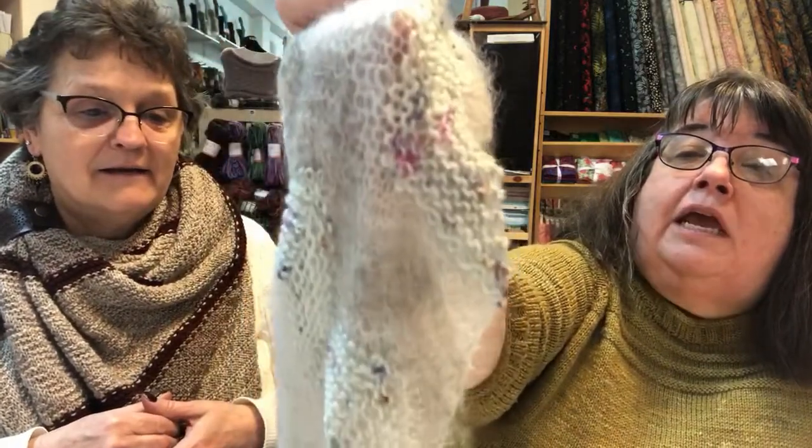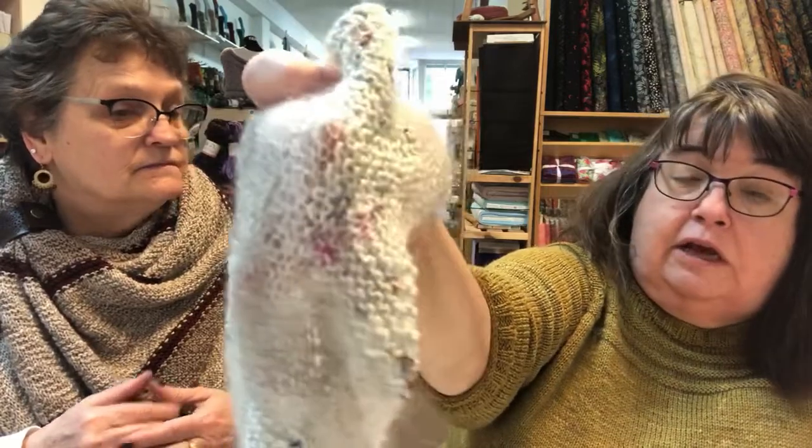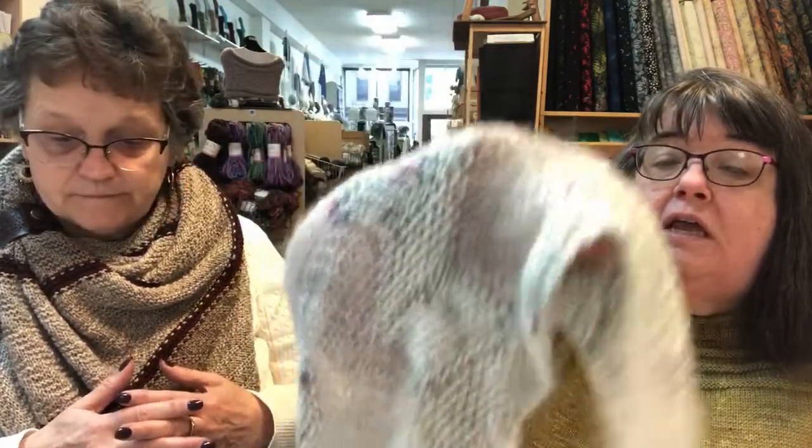Mm-hmm. And mohair is so fine. Yeah. But it stays where it's knit. Yeah, it does. It doesn't slip around. You're not going to get big stitches and little stitches. It'll stay just how it's knit. So it is a little different to knit with, and that's what I thought was really important, learning to do that, and also combining the different yarns.